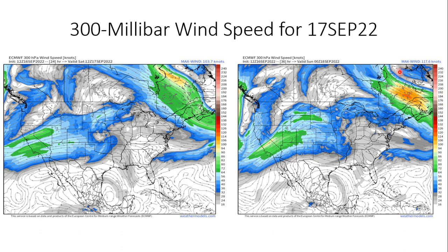And wow, this is a really strong jet max here up over southeastern Canada by Saturday evening, where winds in this orange coloring will be blowing generally on the order of 100 knots plus there at 30,000 feet at the 300 millibar level by Saturday evening.